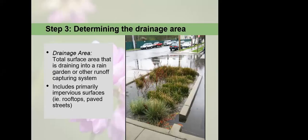All right, so step 3 is determining the drainage area. This is a little bit more math. And again, I'm going to go through it. If it doesn't make sense, it's okay. Hopefully you can follow along. But if you follow through the worksheet with your own application in your own home context, that might be a good opportunity to run through it yourself.